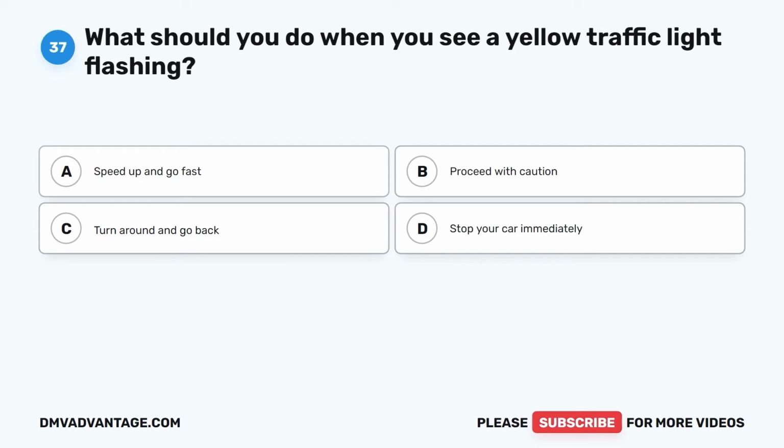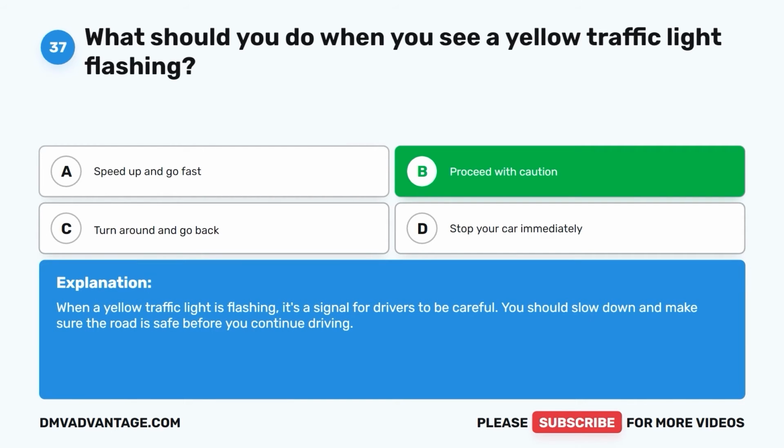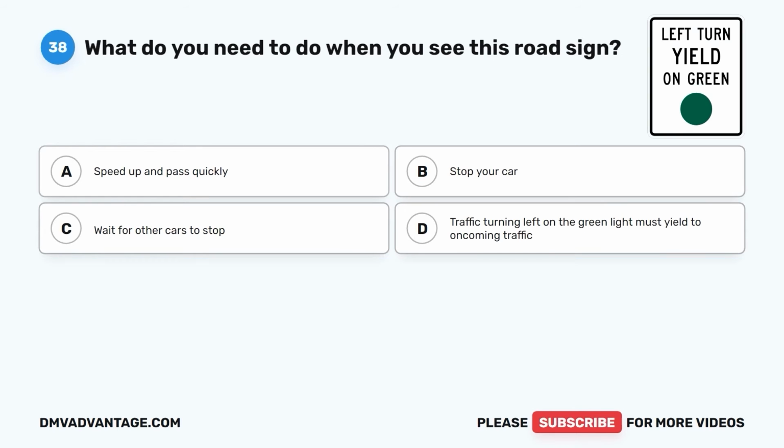Question 37. What should you do when you see a yellow traffic light flashing? A. Speed up and go fast. B. Proceed with caution. C. Turn around and go back. D. Stop your car immediately. The correct answer is B. Proceed with caution. When a yellow traffic light is flashing, it's a signal for drivers to be careful. You should slow down and make sure the road is safe before you continue driving.